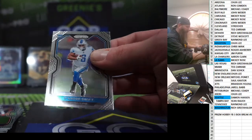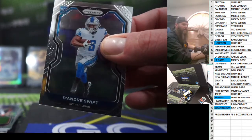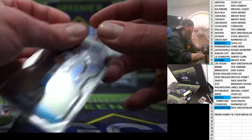It's got a print line on it, Mickey. You can probably see it. It's got a print line on that left side. Yeah, you can see it. Good old Panini.